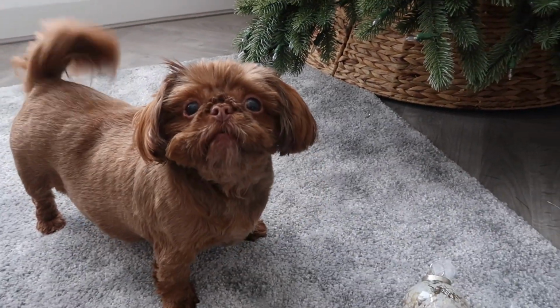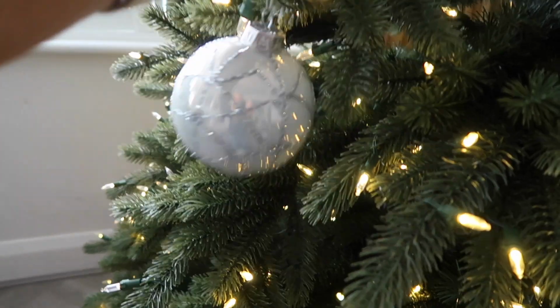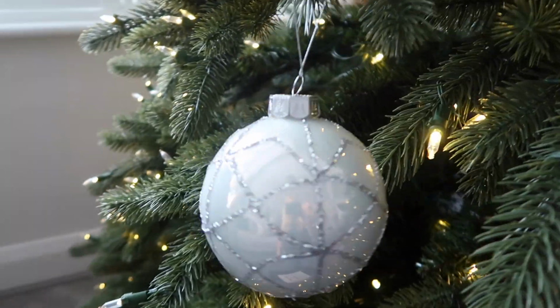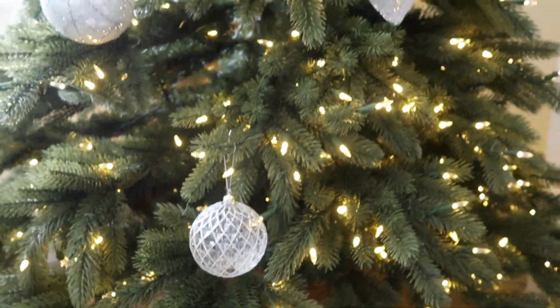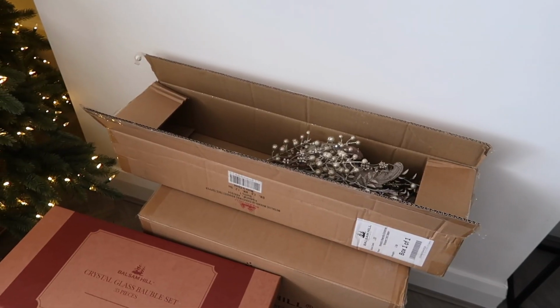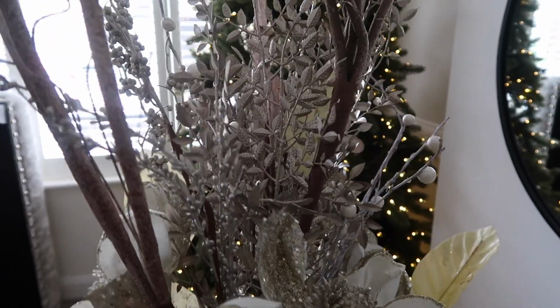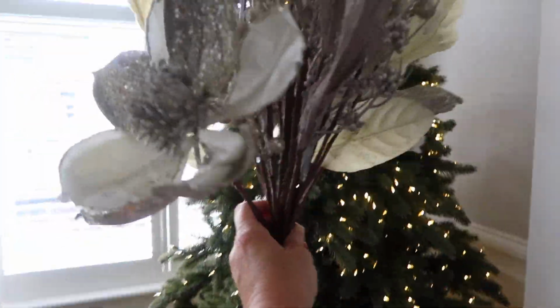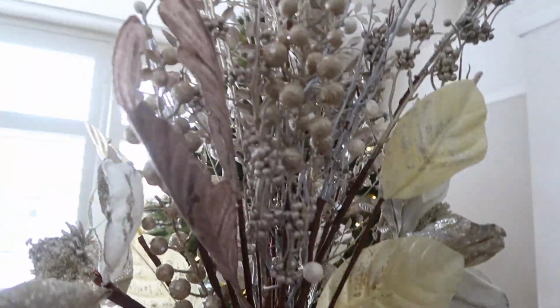I am absolutely thrilled to bits with this Christmas tree. I've brought the decorations down. These decorations are the crystal glass bauble set. There are 35 pieces in this, so you can pop them on your Christmas tree and make it look all festive. I also have the metallic magnolia Christmas bouquet. It's a tree topper. This is the tree topper. It just needs a little zhuzh, so you can pop it in the top of your tree and secure it. It comes with little tie clips, which are there.